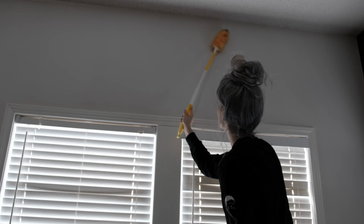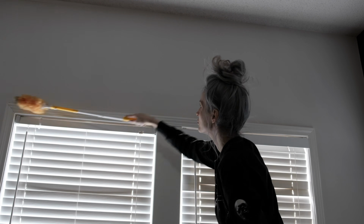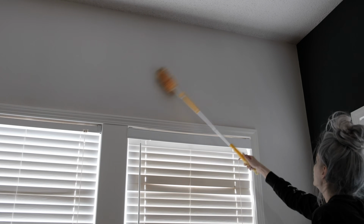Okay, anyways, this is the last little wall. So I'm getting the cobwebs. I'm also getting the top of the window frame. And while I'm at it, since I'm finished with all the other cobwebs and dusting the walls, I'm going to go ahead and get the blinds. And I almost forgot the word for that. That's why I paused.